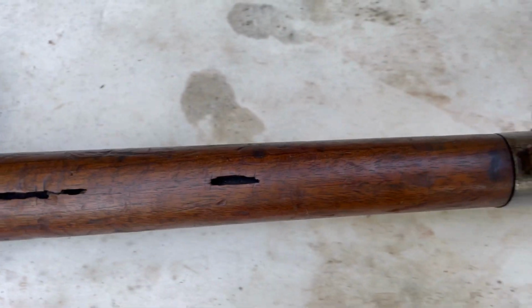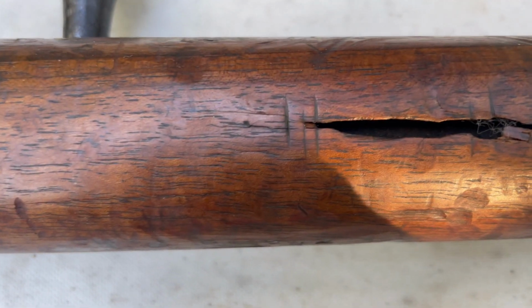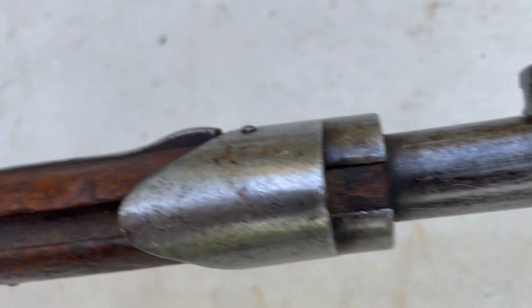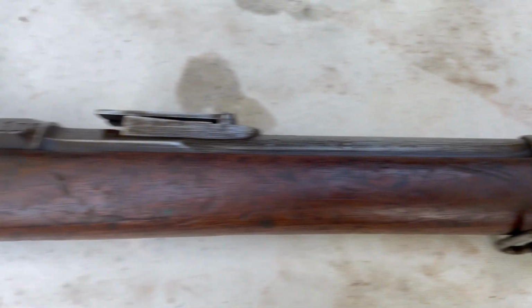Let me flip it over. We were trying to figure out what these gouges were. Well, we figured it out. That's from the cleaning rod. That is from the cleaning rod going in and out and wearing the wood out from the inside, and then them rubbing the wood down whenever they polish these rifles up. So we got that figured out.